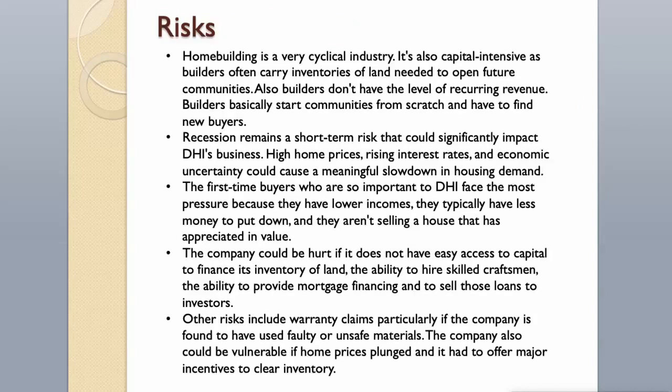Risks. Home building is a very cyclical industry. It's also capital intensive, as builders often carry inventories of land needed to open future communities. Also, builders don't have the level of recurring revenue. Builders basically start communities from scratch, and have to find new buyers.